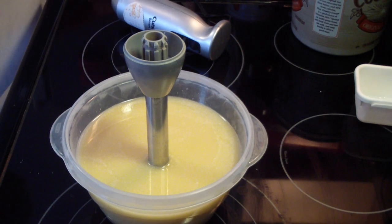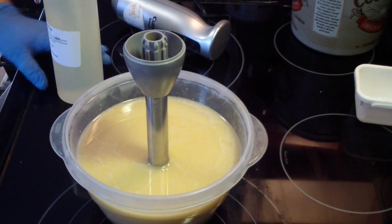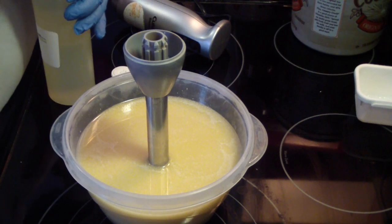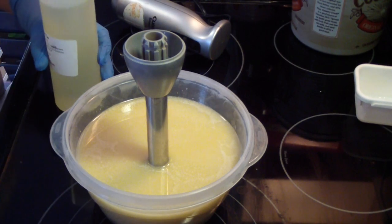Today, I got everything out last night thinking I'm ahead of the game and I'm gonna have everything ready, won't need to do anything. And I forgot to measure my cream. I've not measured out my fragrance.